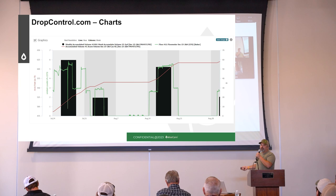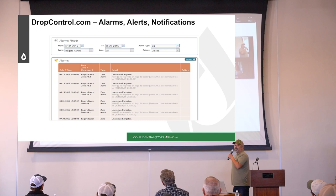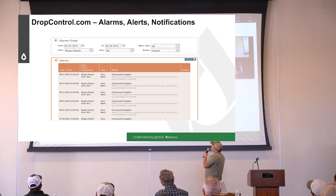We have alarms and alerts. We can call you, send you texts. Guys ask to get called 3 times at night for frost, in case they did fall asleep. So text messages, emails. You set them up, any sensor with a threshold will send you an alert.